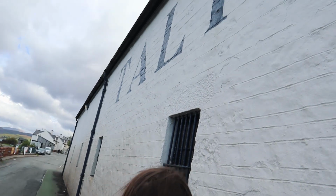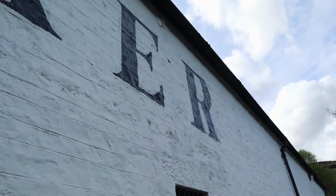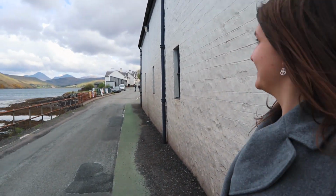A bonus distillery, we decided to visit another one. It's Talisker on the Isle of Skye. Yep, it was next to Talisker Bay where we were going anyway, so we decided to pop down. Let's go and see what we can afford. But we're not going for a visit. No, we're not. Let's see how long it is. Come on, let's go. Don't you want to know more about Talisker?